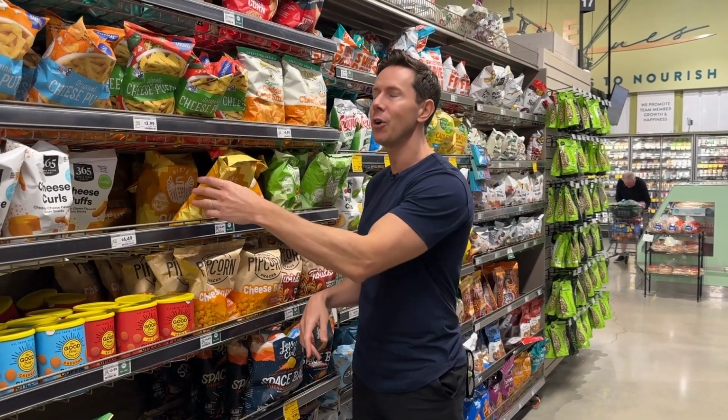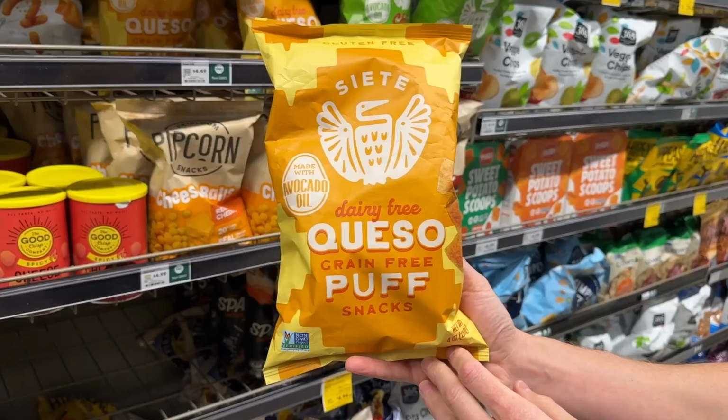The nice thing about shopping at Whole Foods, the snack aisle is amazing because most chips, including the ones here, unfortunately are cooked in processed inflammatory canola, sunflower, safflower. But if you know how to look like this, you're gonna find amazing snacks for you and your family and your kids. These are relatively new.